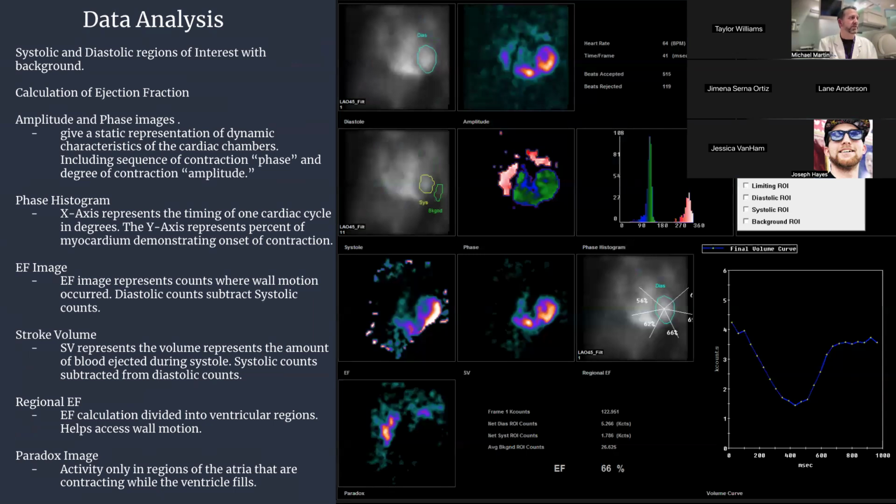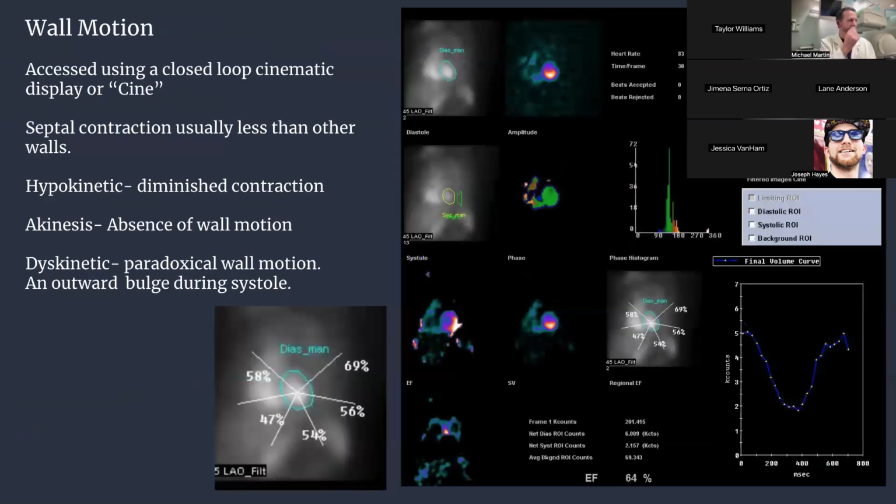Okay, I think I covered everything on that page. The last one I want to show you is and identify a couple of definition words that you need to know, especially when it comes to wall motion. I've gone ahead, and this is a totally different scan, but you'll see that I've got this wall motion blown up. And kind of what we see here, this is an interesting one.